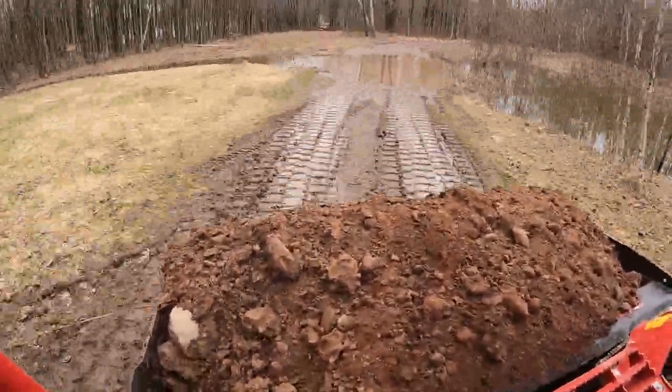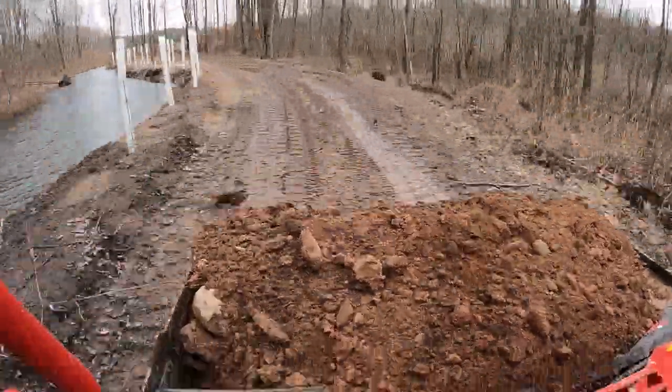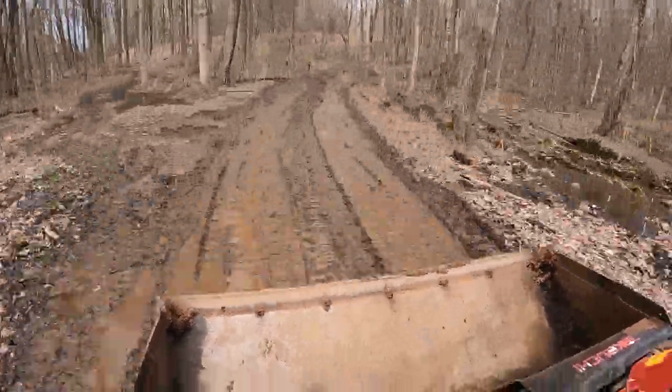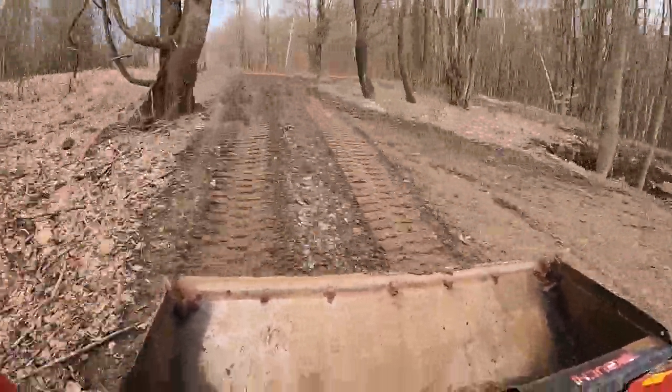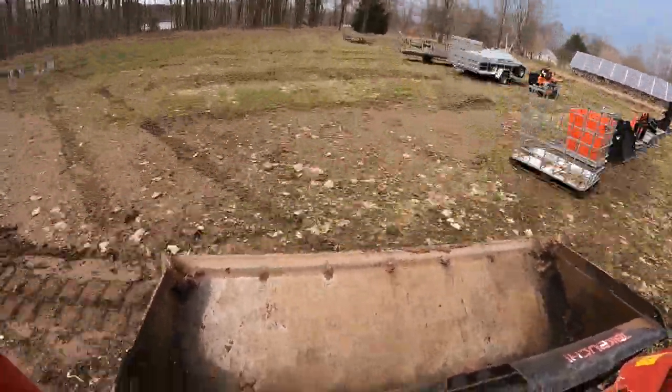So the rest of this video, after I take some of the soil and fill in, creating more of a roadway, then I go back down today and I use MiniMe with a grapple again and started removing more of the material. And that's about it, and picked up more material with the grapple.